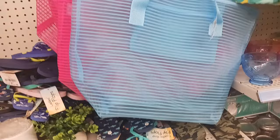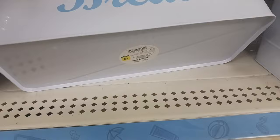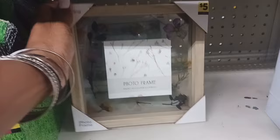And right here they have a laundry tin. Loads of fun. Wash, dry, fold, repeat. Look at that. I like the little wooden top on that. And this is $8 for that. Then they have the bread box right here. Let's see. This one, $8. And that one is the same right there. Look at this. Pretty frame right here for $5. I love the flowers on it. Yeah, that's pretty. There's only two of them down there. All right.